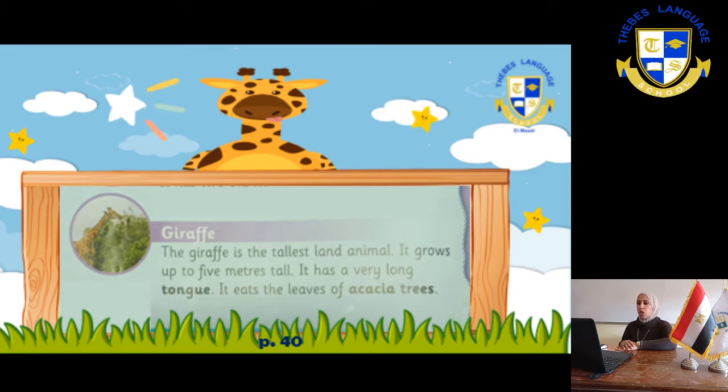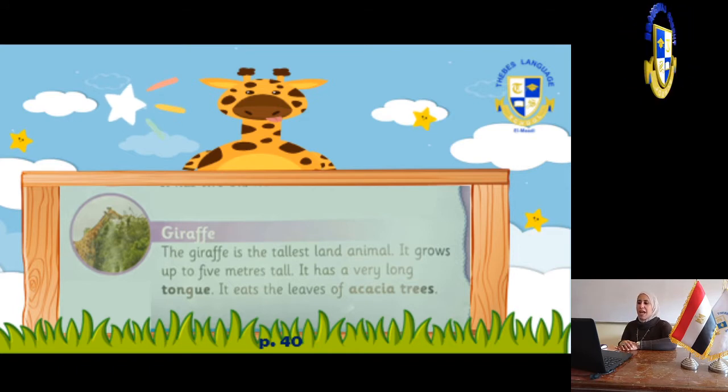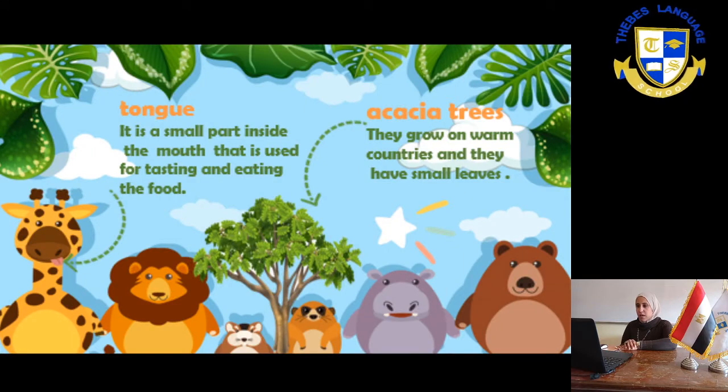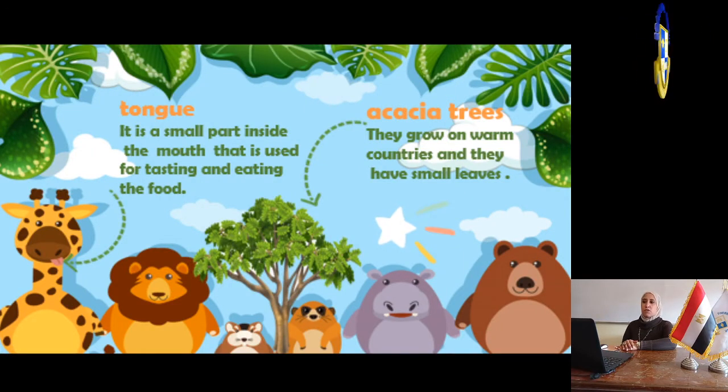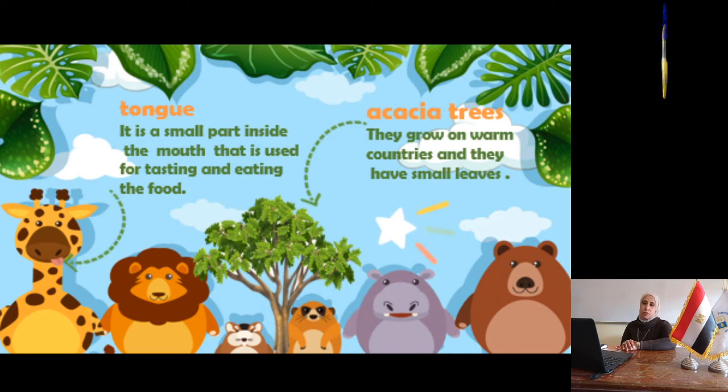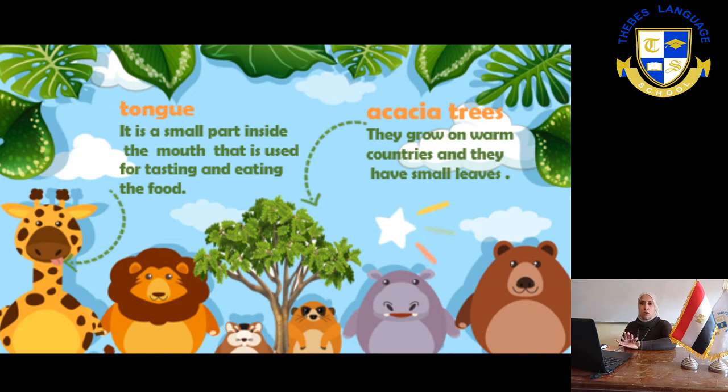It has a very long tongue. It eats the leaves of acacia trees. Look at the picture, my dear pupils, so you will be able to understand. Tongue. It is a small part inside the mouth that is used for tasting and eating food. But here the giraffe has a long tongue. Acacia trees grow in warm countries and they have small leaves, okay? These are the kind of trees that the giraffes eat from.